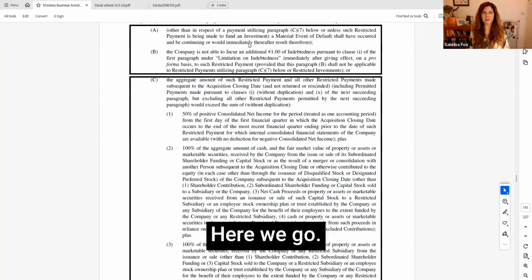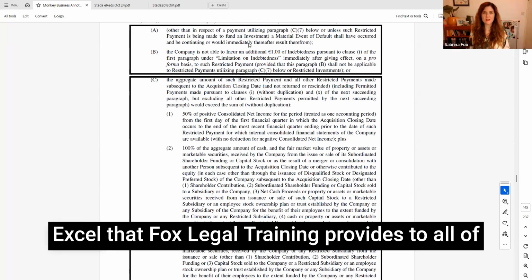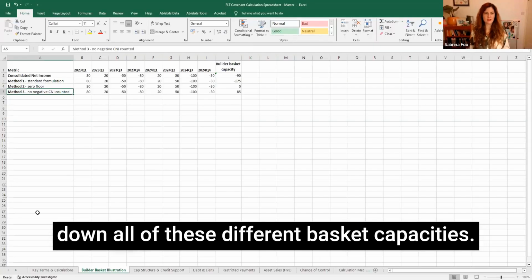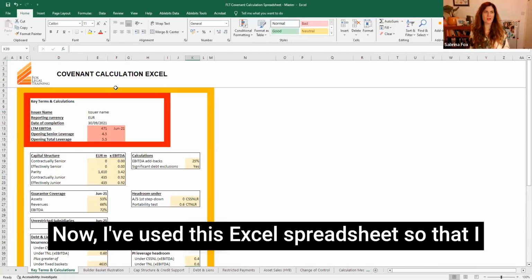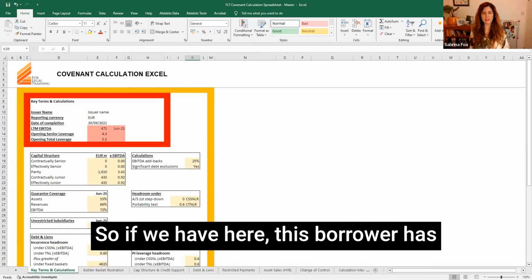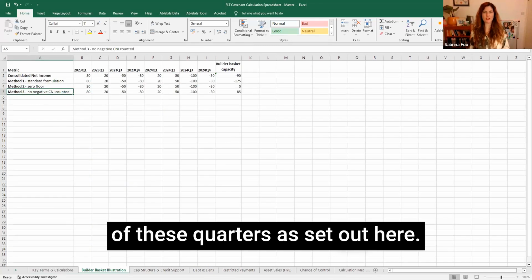Here we go. So this document is the covenant calculation Excel that Fox Legal Training provides to all of its students, and it has in it the ability to mark down all of these different basket capacities. Now I've used this Excel spreadsheet so that I could show you the builder basket illustration. So if we have here, this borrower has consolidated net income for each of these quarters as set out here.